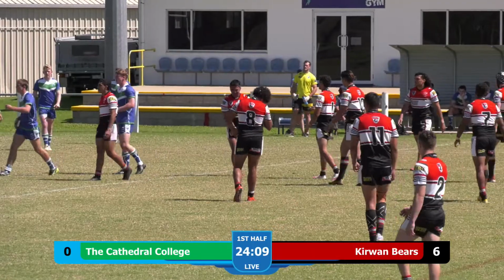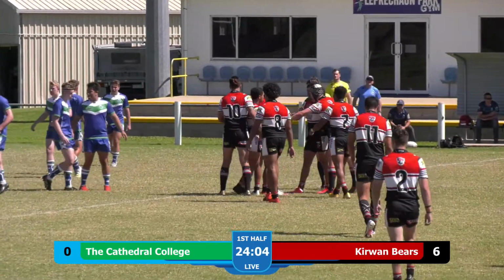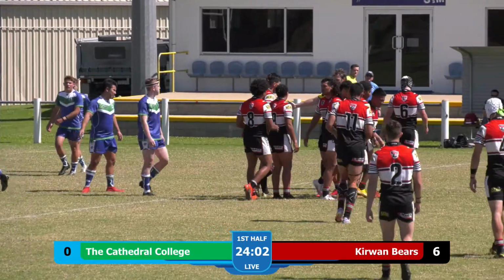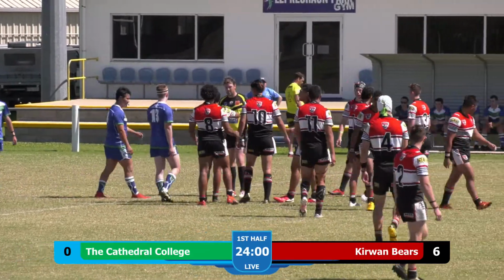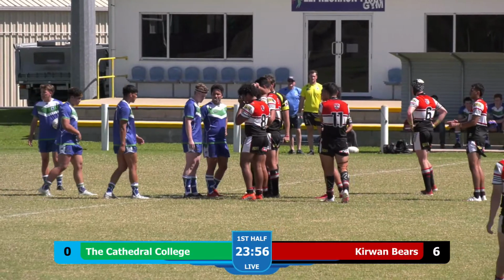Oh, a little fumble in there from the 13, Jacob Taylor. This is exactly what the Rockhampton boys needed, mate. They needed an error there. They're under a little bit of pressure early, and this gives them a chance to settle down a little bit now.